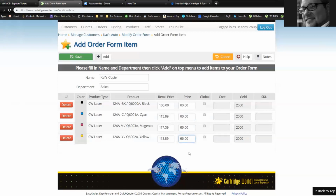Now, if you want to set this price so that the next time you put this cartridge on any order form, your prices come up, you can check this global box next to each item, and if you were to save this for these cartridges right here, this would now be your price, and there would be a big G next to it indicating that you've globalized that or you've priced that before in our system. So instead of this price only being for this customer, it will be for any customer.